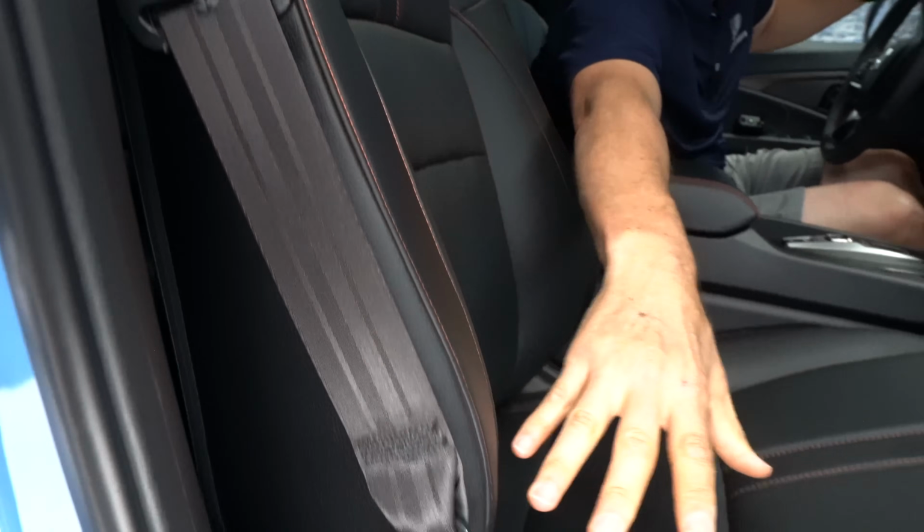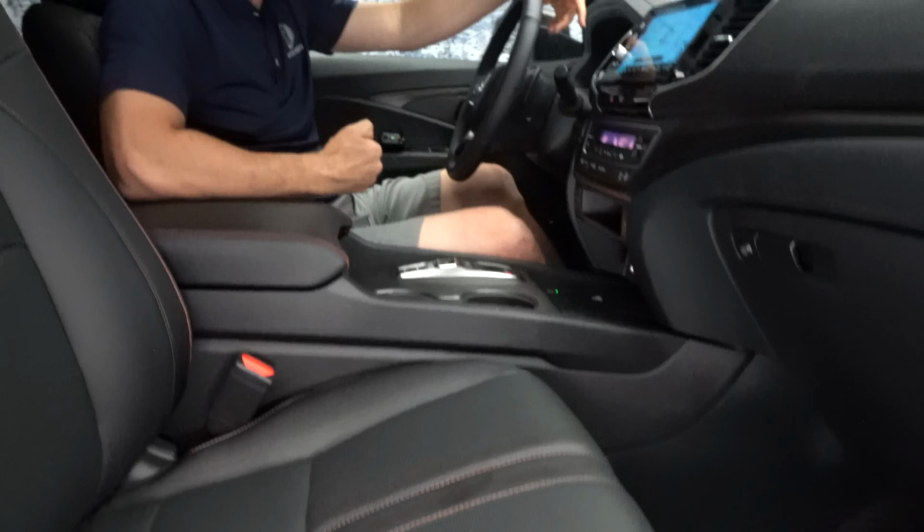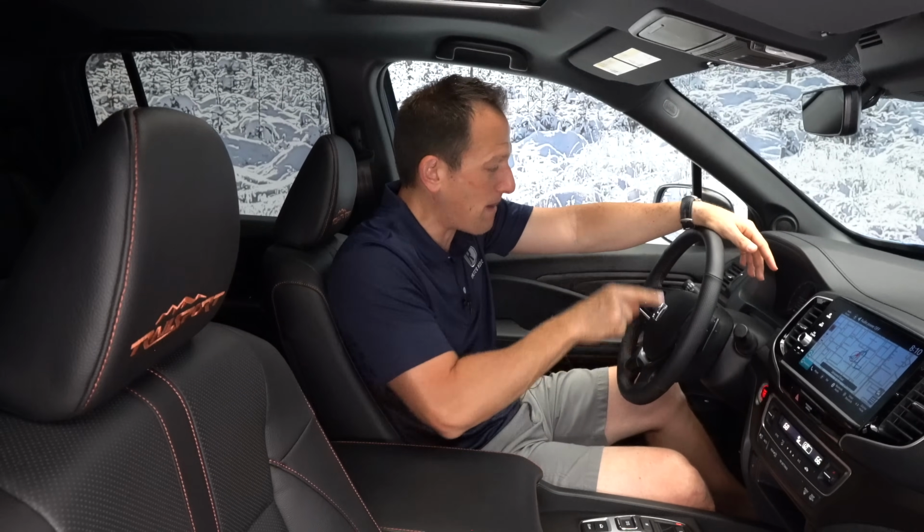Nice bolstering. You do have electric assist for the passenger, electric assist for the driver. And then, of course, we still have that standard size sunroof. Would be nice to have a panoramic sunroof. But why don't you get your butt over here? I want to show you behind the wheel and what's new in this Ridgeline.